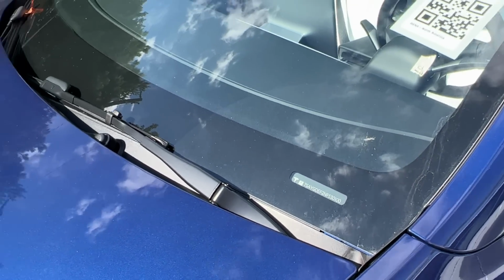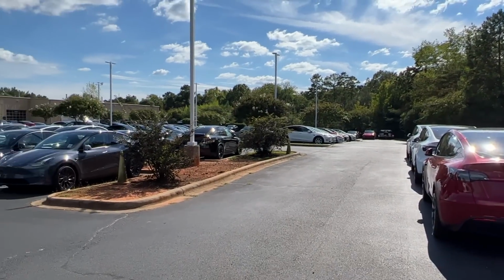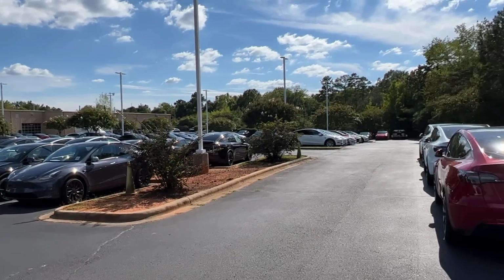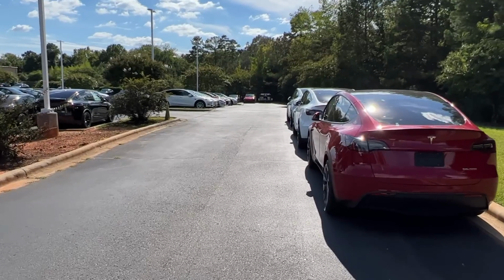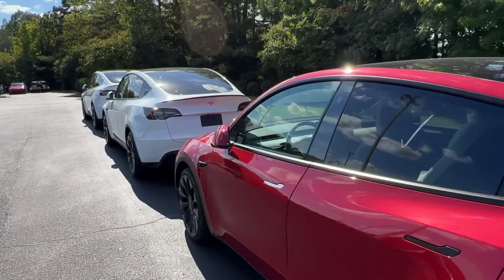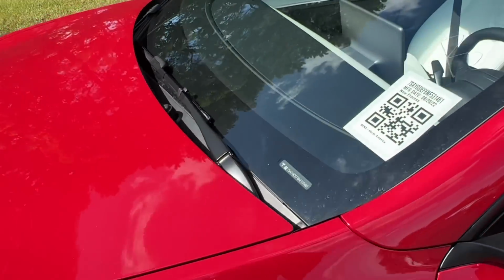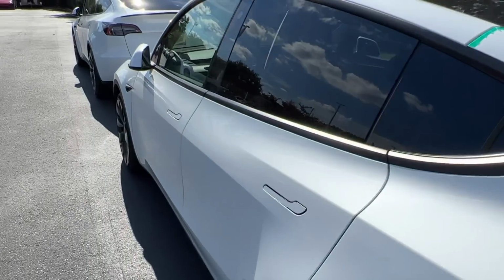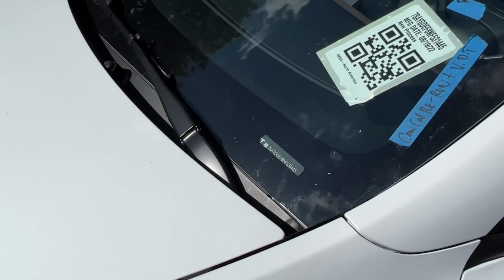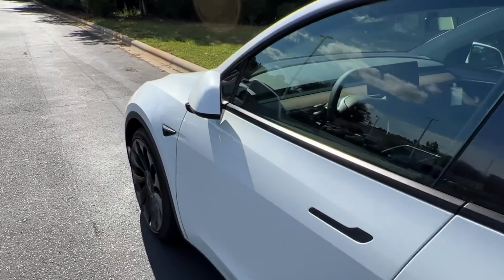530,000 is the VIN. Pretty wild. Anyway, they're stacked up all over the place here. As you can see, there's plenty of cars to be delivered before the end of the month. We will see a huge influx of cars coming in for customers that have already ordered to be delivered this month in September. Fremont, another Y, and Fremont. Here is a performance Model Y.